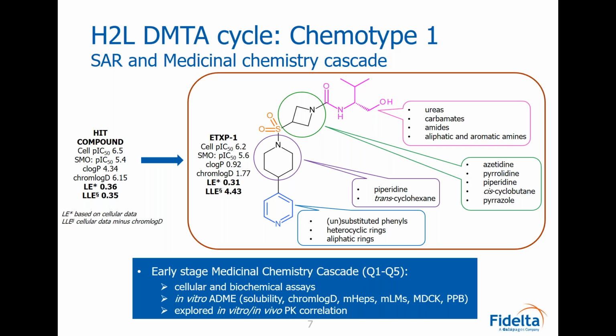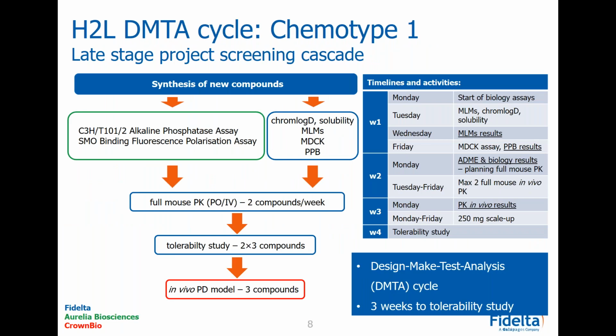Once we had reached better potencies and some idea about the PK of our compounds, and on the other hand, had an in vivo PD model established in Crown, we went into a late stage of the project with a more efficient screening cascade, which allowed us to select compounds from synthesis to tolerability study in 3 weeks. And this I want to show you on my next slide.